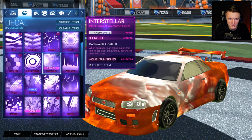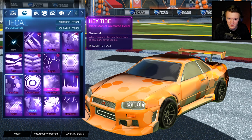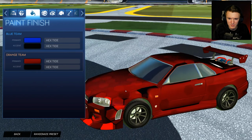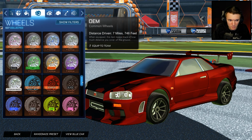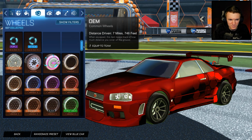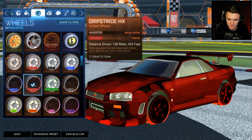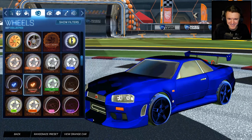Mainframe. What's a good decal? I can use anything I want. Hextide? Yeah, we'll go with Hextide for now. Little dark red, dark blue action. Okay, clear that. I don't have any black market wheels, unfortunately. That'd be sick if they had black market wheels. What wheels would go? Ooh, how about the Grip Stride? Would those work? Where's G at? Grip. There we go. Oh yeah. Doesn't look bad. Ooh. I like that. That is clean.